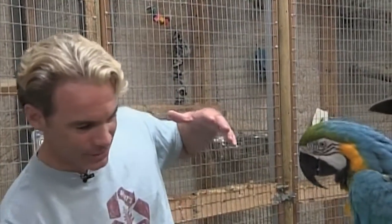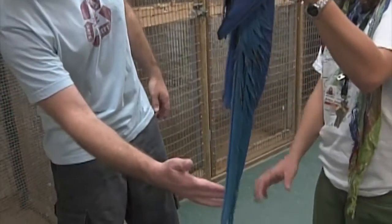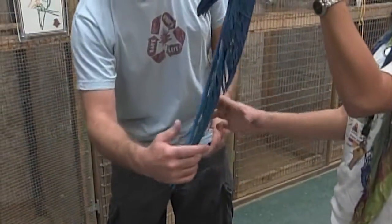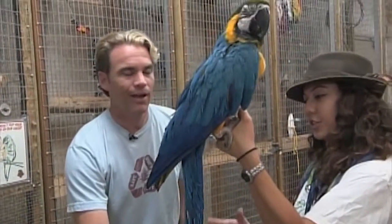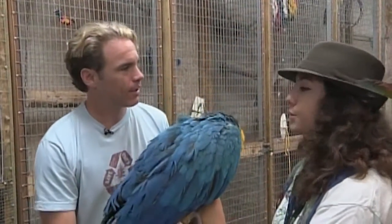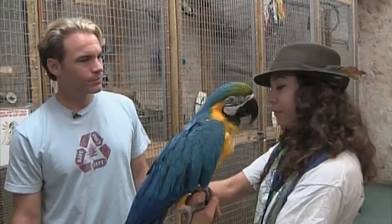Wow. Now he has a huge tail too. Is that common? Yes, the macaws have very long tails. You can pet his tail. Is it okay? Just don't grab it because he'll get mad. Just pet it. His tail helps him with a couple different things. Their tail is kind of like a steering wheel, so it helps them change direction while they're flying. And it also acts as a fulcrum, so it acts as kind of like a balance to help keep them balanced when they're standing.